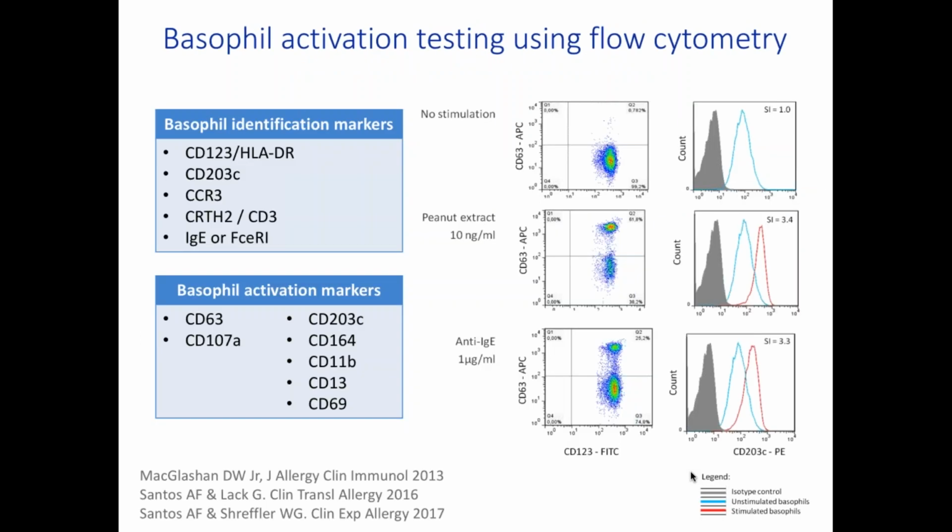How do we look at basophil activation using flow cytometry? Well, we have to stain the cells with antibodies for identification markers to be able to isolate the basophil population, and then activation markers to see what happens when they are stimulated with allergen in comparison with baseline. With regards to basophil identification markers, we can use a combination of CD123 and HLA-DR, which can also be associated with additional markers for improved precision, such as CD203c, which is specific for basophils. CCR3 and CRTH2 combined with CD3 are other possible combinations.